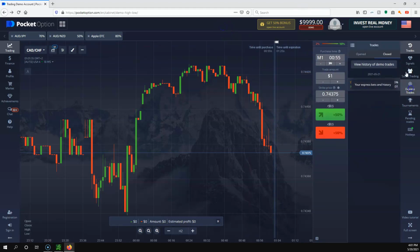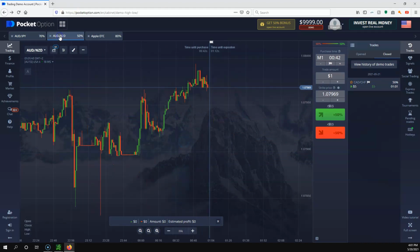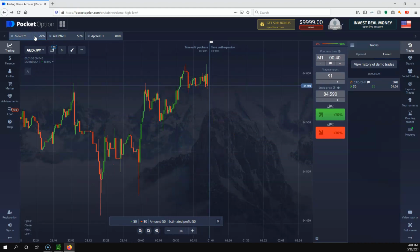But again, these are just things. It's a quick rundown of the platform, how it works. It's kind of, like I said, kind of cool to be able to look for trades. Like let's look at the Aussie dollar, right? Now, here's another cool thing.